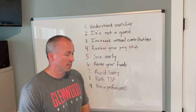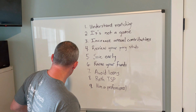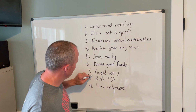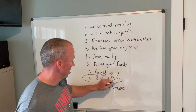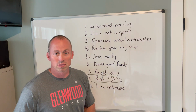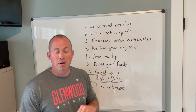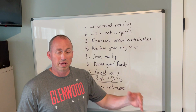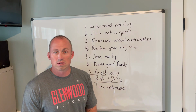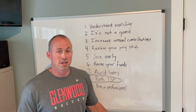Number 8, Roth TSP. And I admit, I absolutely love Roth IRAs, Roth TSP. Understand how Roth TSP works. It's the opposite of your traditional TSP. So money goes in after taxes. You pay your taxes, then money goes into Roth TSP. I've got some videos on that as well. But then when you take the money out, it's completely income tax free.